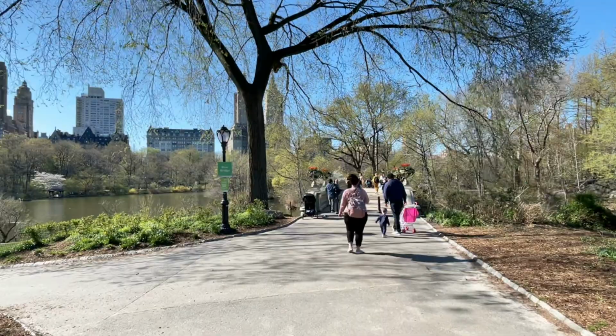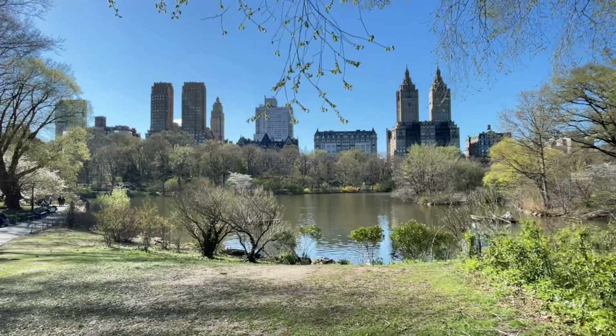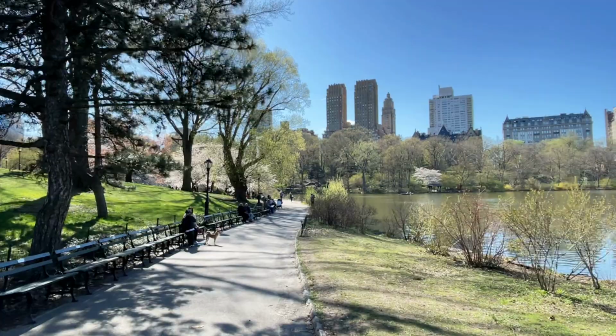So let's swing over here. I want to get a good perspective on this bridge from across the way. Get you a nice view of it from over here, actually. This is known as the Bow Bridge, guys. All the bridges that Calvert Vaux designed, there were nine of them in the park, they all have a distinct feel to them. The Bow Bridge is cast iron. It's the original cast iron from the 19th century.